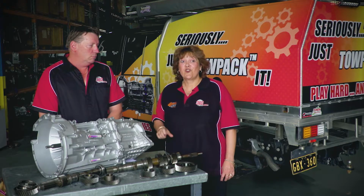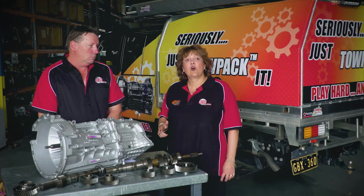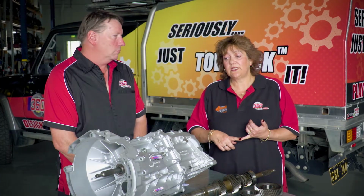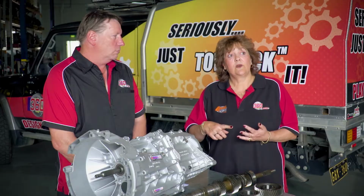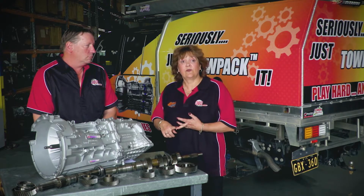Unfortunately, these are not the only problems with this gearbox. It has another problem, not as common, but we do see it a fair bit, where it spits the front plug out the front of the gearbox. Now this can cause damage to the bell housing, it can oil soak your clutch, and it can even cause your gearbox to run out of oil.